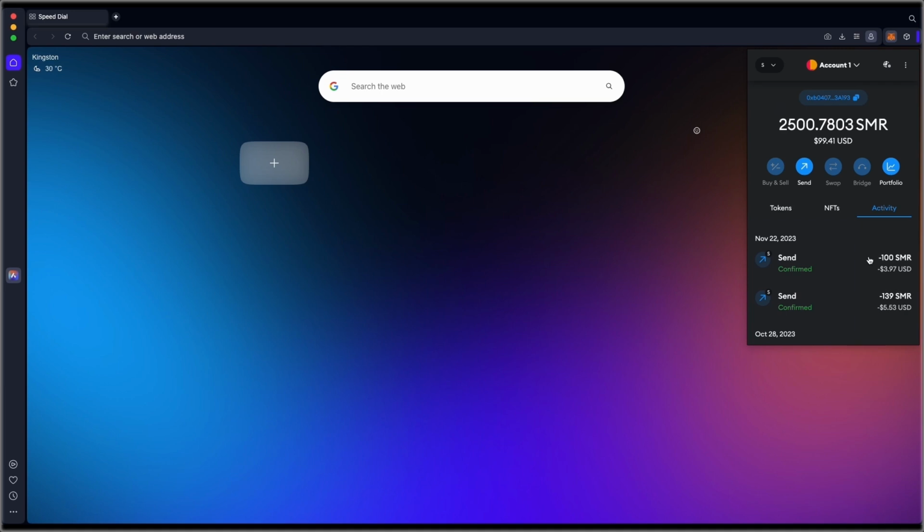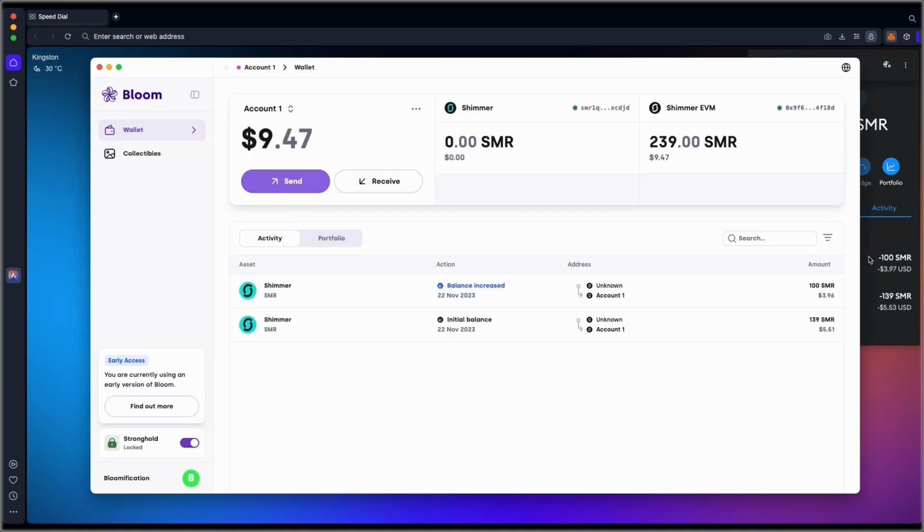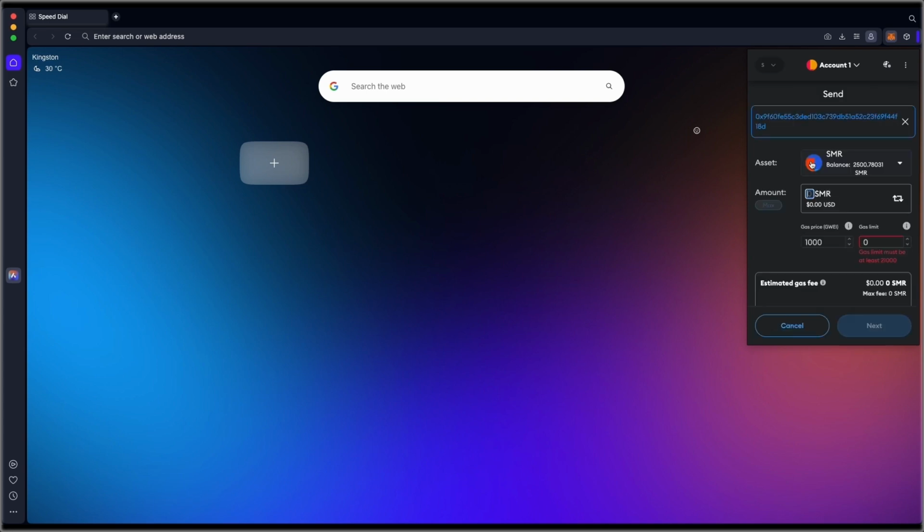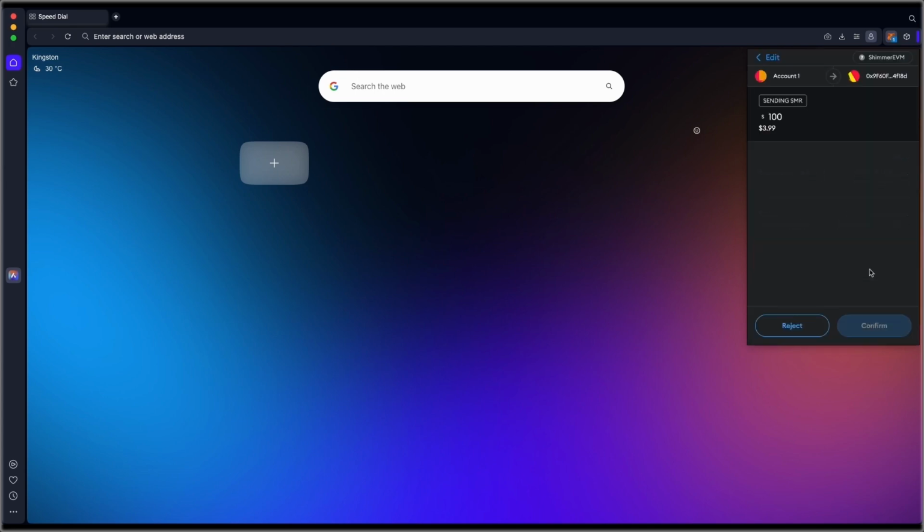Okay, let's jump back into Bloom. Well, hey. All right. I guess the first one took a while, and then the second one was lightning fast. My goodness. I'm going to try that again. Metamask. Send. Copy the address. Send another 100 shimmies. Click next. Confirm.